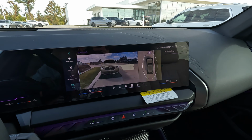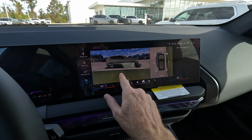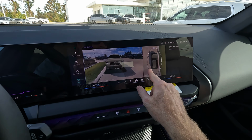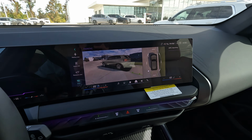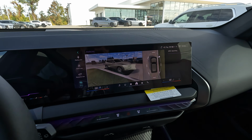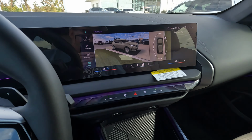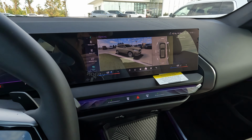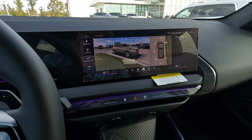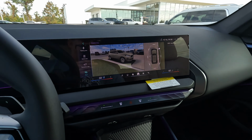The 3D view is very useful. You can do this where you just scroll around with your finger depending on where you need to see. You can also use the right side of the screen to change the view. So if we want to go from one corner to the next, we can go all the way around just like that. Very convenient. I like it. That's what's interesting here. A lot of people might look at this and say, wow, that looks like complicated technology. There is a lot here, but it's not complicated, not difficult to deal with.